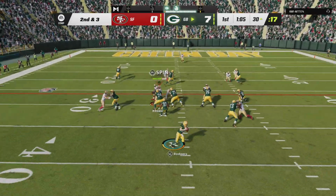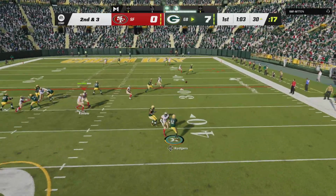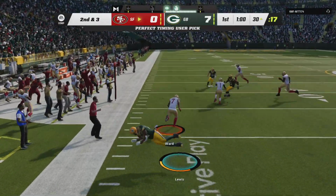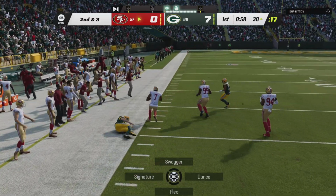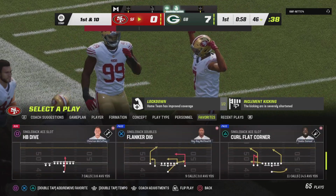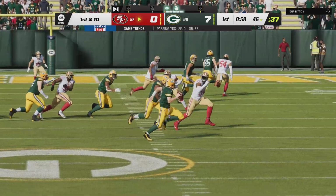Now Rodgers on the bootleg. Oh, he tries to force it in, and it's intercepted. Picked up by Charvarius Ward. And the 49ers are in great shape here as they take over at their 46-yard line.